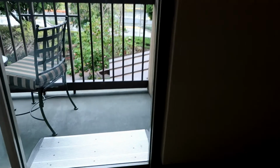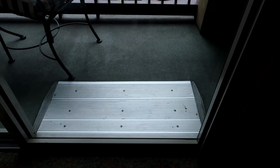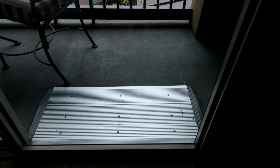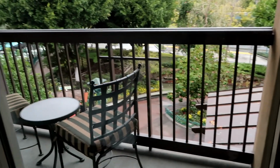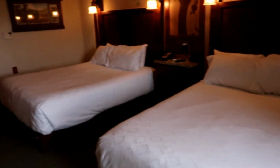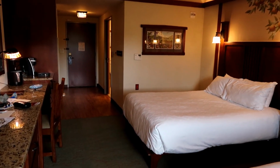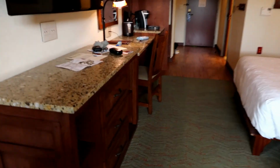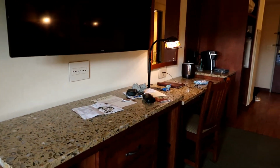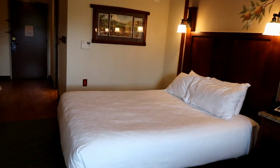And then the only other real difference is this space where normally there's some sort of furniture, and there is a little, I don't know what you call it, an easement into a little ramp onto the balcony, if you have a chair, so that you can easily get in and out. But that's pretty much, as far as I can tell, the difference between an accessible room and a standard room. None of this appears to be really any different, as far as I can tell.